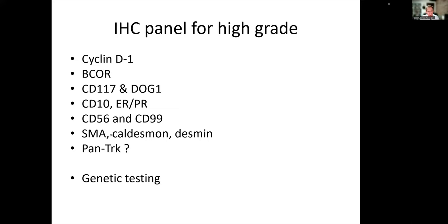In terms of therapy, some people are recommending doing the TRK testing as a potential clue that it might be amenable to anti-NTRK agents. But if you have it available, doing genetic testing would probably be the most specific way to arrive at a diagnosis in one of these lesions. Otherwise, you may just end up saying this is a high-grade endometrial stromal sarcoma, not otherwise specified.